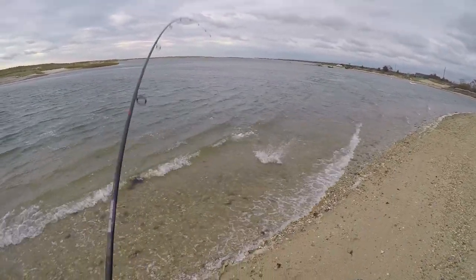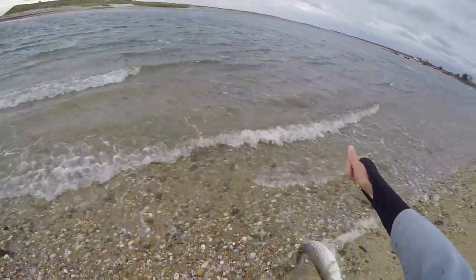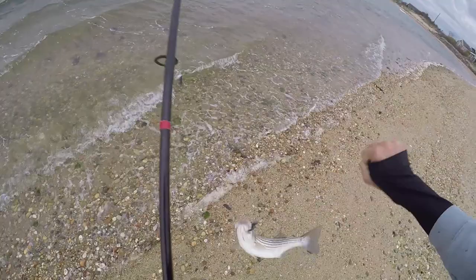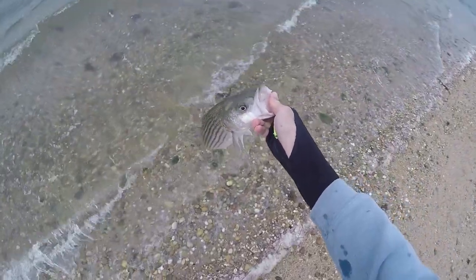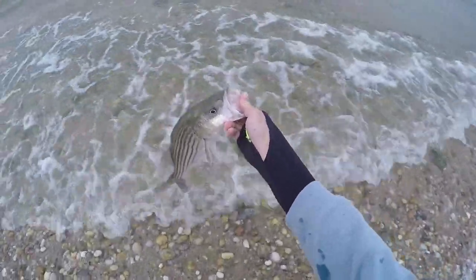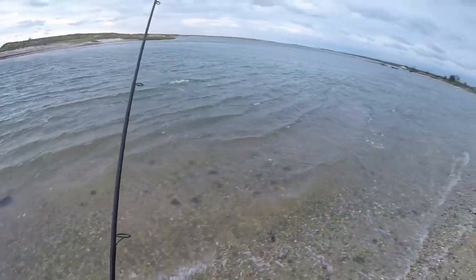Oh, there's one. Found one. Little guy, crushed the swim bait. Nice little fella. Wrong way, there you go, bud. There we go.